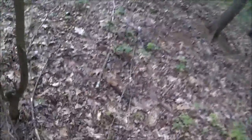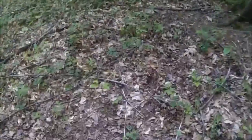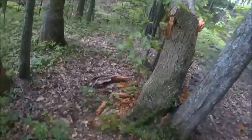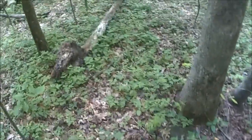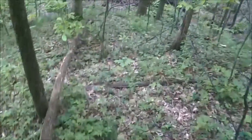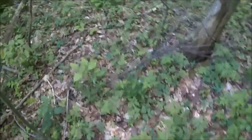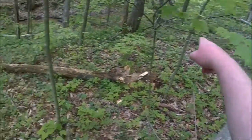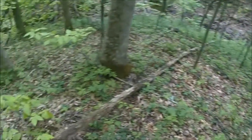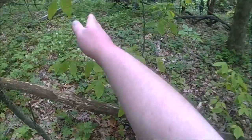You gotta clear your way out when you go through stuff like this. Take you up here to show you a little vantage point here. This is a little point here. Yeah, you can see we was up there, the stream comes right down through here. Make this little turn here. And it goes right through there.